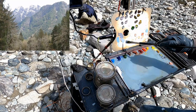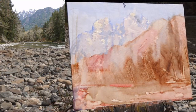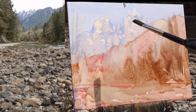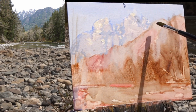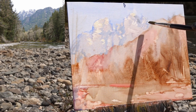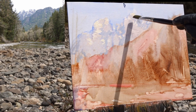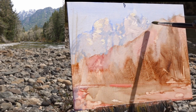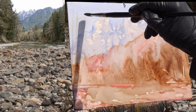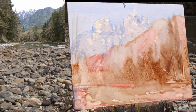Now I'll switch to this larger rosemary, it's a number 8, and paint the sky in. I'm thinking about the design here. I think I want to roll some of the cloud over this area a little bit, leave this peak, leave that highlight, but roll a little bit through there. And then I want to add the blue of the sky here and here to kind of stand against that snow on the mountain.